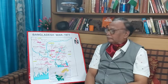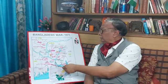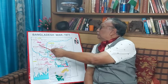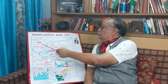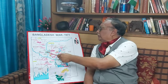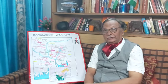So in all, Pakistan 1 division has been segregated and they are nowhere near Dhaka. Coming down to the northwest, there's the 33 Corps, General Thapan. It's gone down to Hilli, Bogra, and cut this Bogra salient. Now the Pakistan 16 Infantry Div has been pushed back, and they are either disintegrated or out of battle.